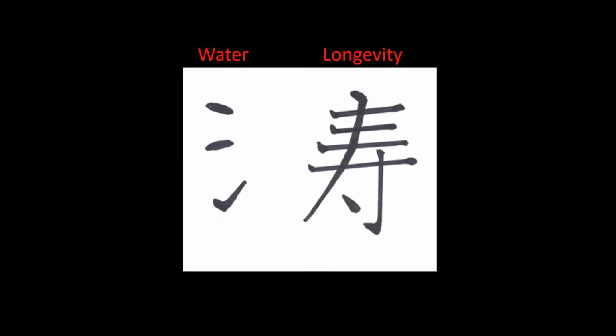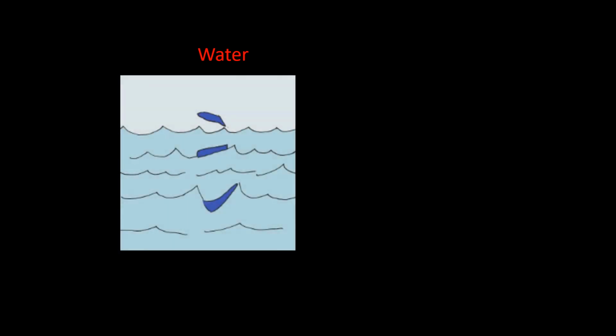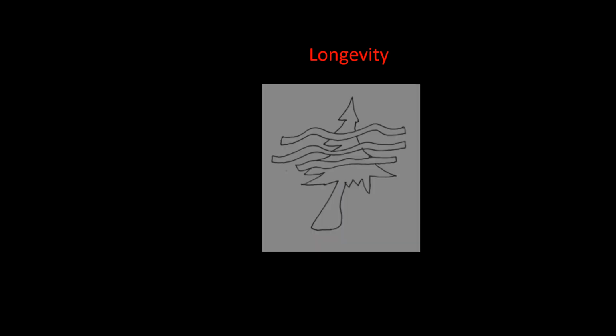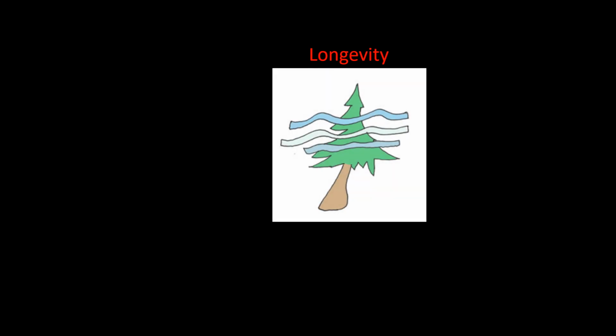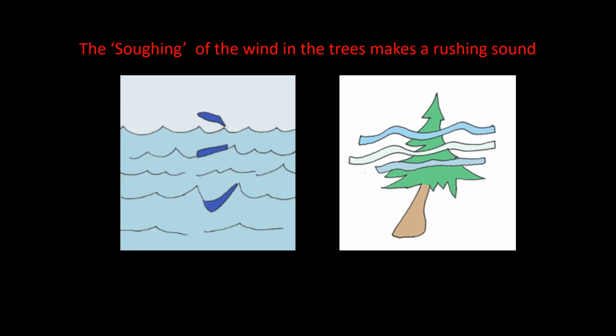Here are the kanji for the middle part of Shotokan. On the left is the radical for water. On the right is the symbol for longevity. Start with looking at water. A little character here gives the image in the mind of water. The three dark blue areas are the kanji itself. Let's start seeing a pine tree and waves of air passing through it, to visualize everything a little bit better. The wind in the trees makes a rushing sound.